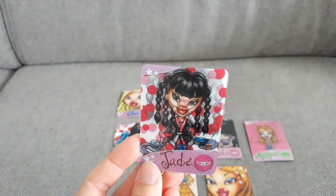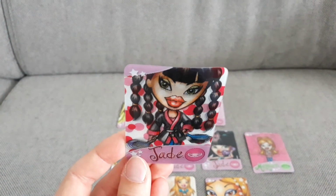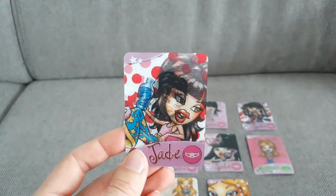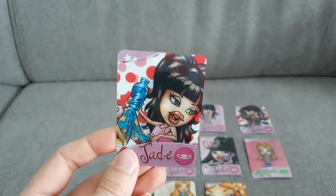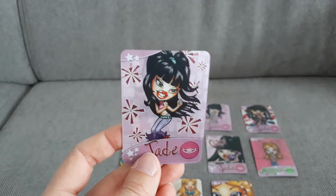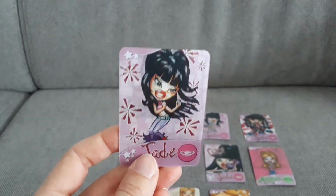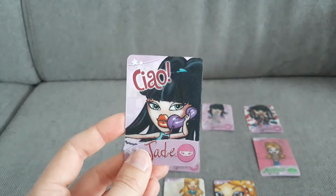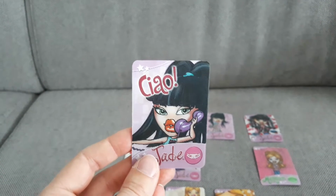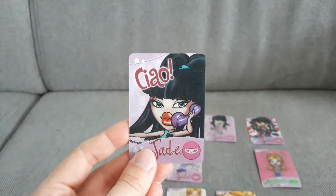Another Jade. I do have a few Jades in this. I like this one. Here she's dancing. Funk and glow Jades. Ciao, mi chiamo Jade. See, it's Italian. So cute.